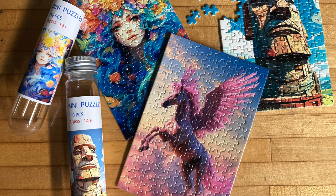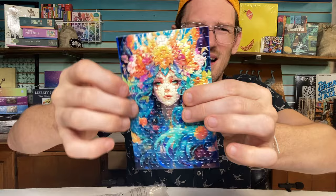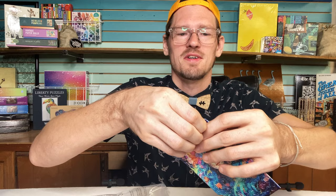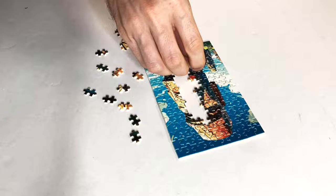I got a few really nice bright images. And one of the really interesting things about these is that they are actually made of wood. It's a very thin wood with an almost kind of plasticky finish on them. They are a little difficult to break up when you first get them. It's a little time consuming to pull all these little pieces apart, but they break apart a lot easier after that first time. These are 150 pieces each, and these little test tubes are just so perfect to throw in a bag to take with you on an airplane, take with you in the car, take with you wherever you're going. I love these kind of little puzzles like this.